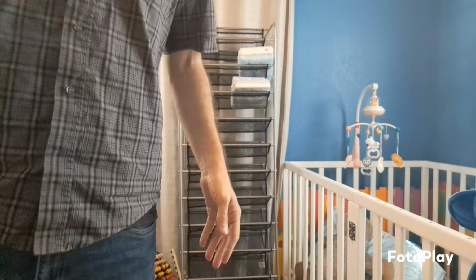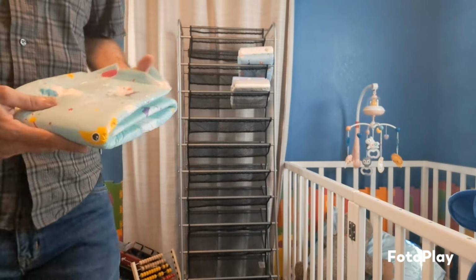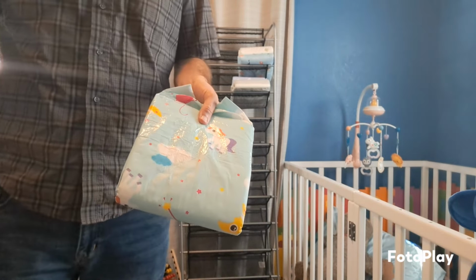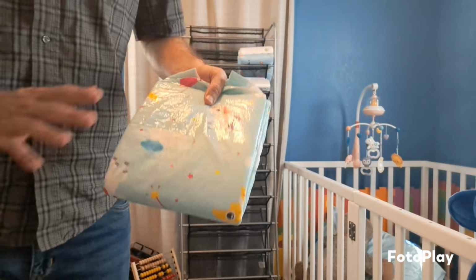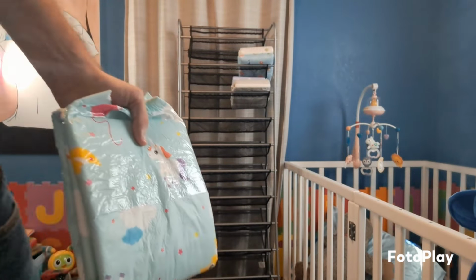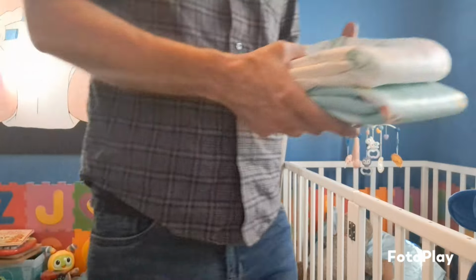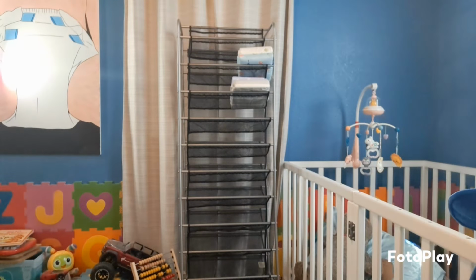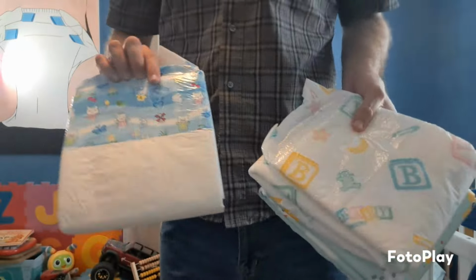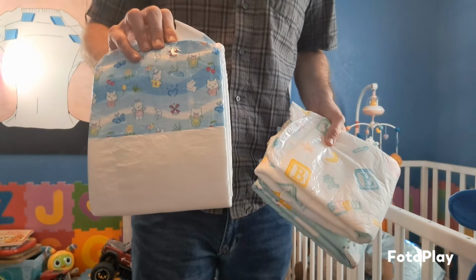So what else do we got? We've got Bambino. Here's a Bambino diaper, this is the cloudy. I've got my diaper shelf right behind the camera. I've got some Classicos over here, and I've got the, what are these called?